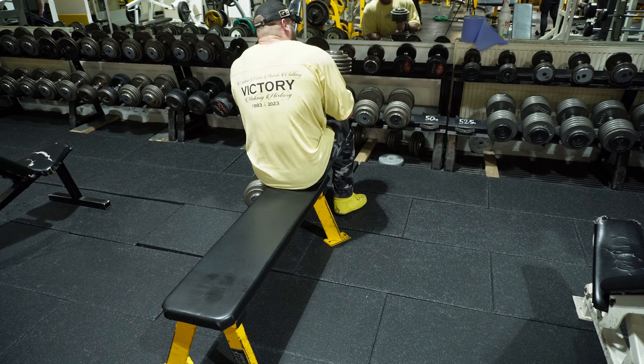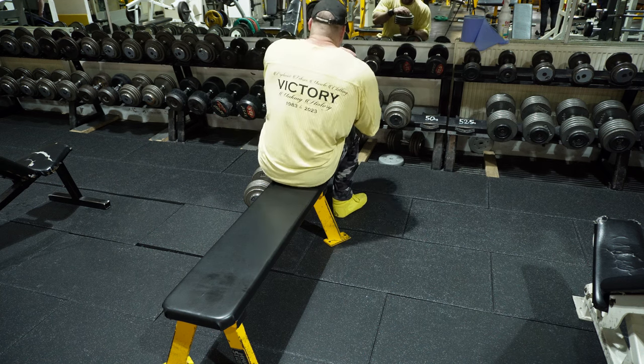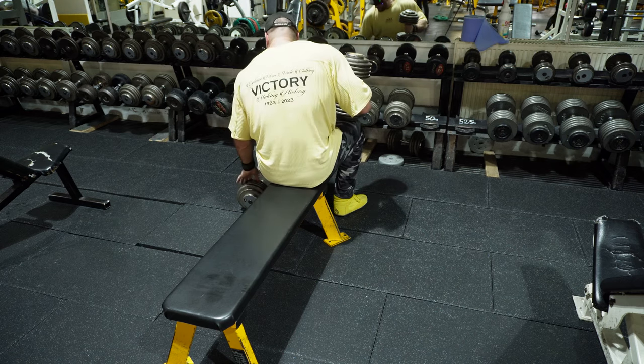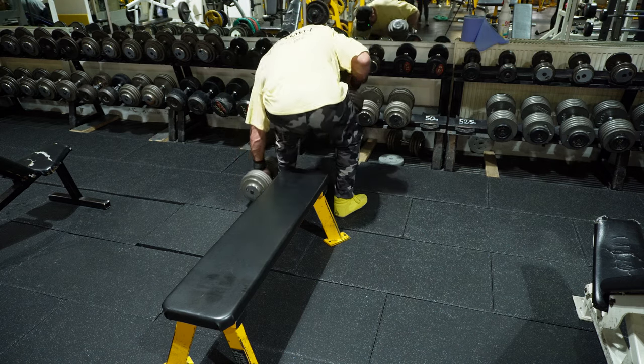So these are matching, and they're 47 and a half kilos each, which I believe is what I dropped down to last time.